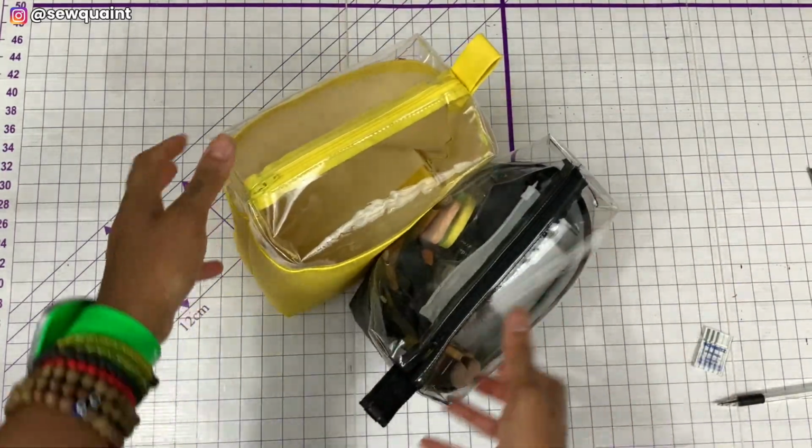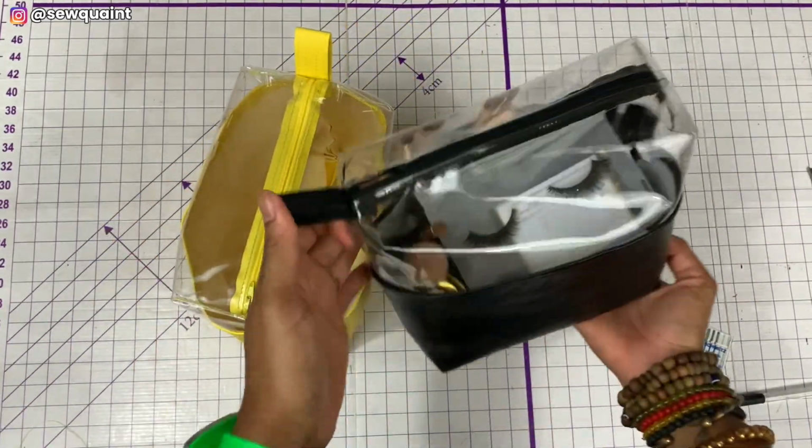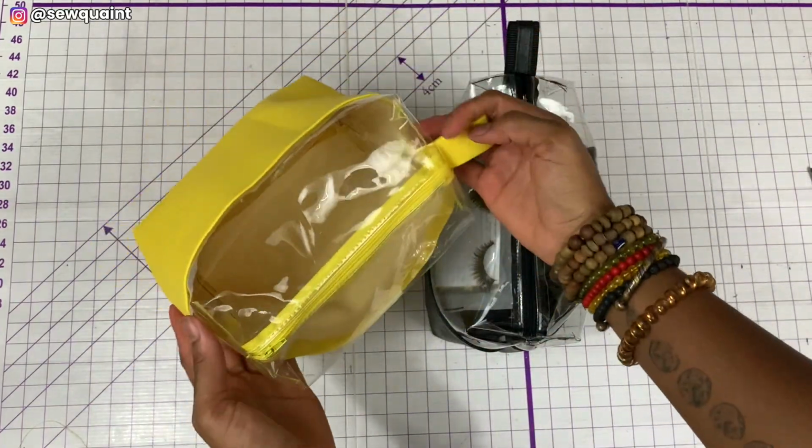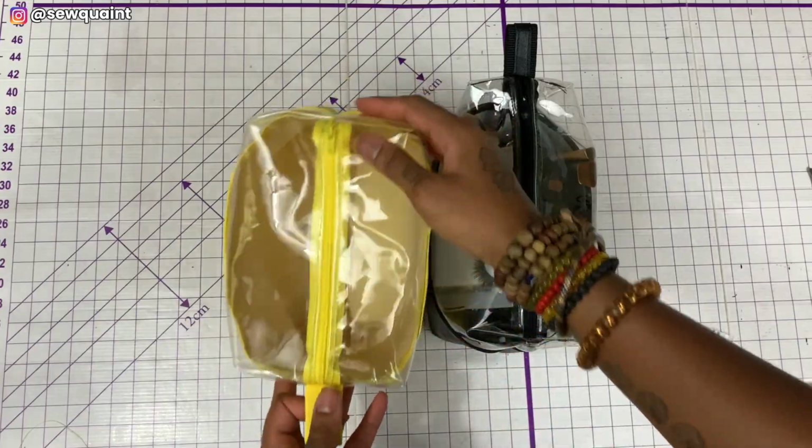It can be used as a coin purse, a pencil case, something that you take feminine items in. You can make big zipper pouches, you can make small zipper pouches, and you can make a lot of these in a short space of time. Everything I'm mentioning here can be made in large quantities in a short space of time.